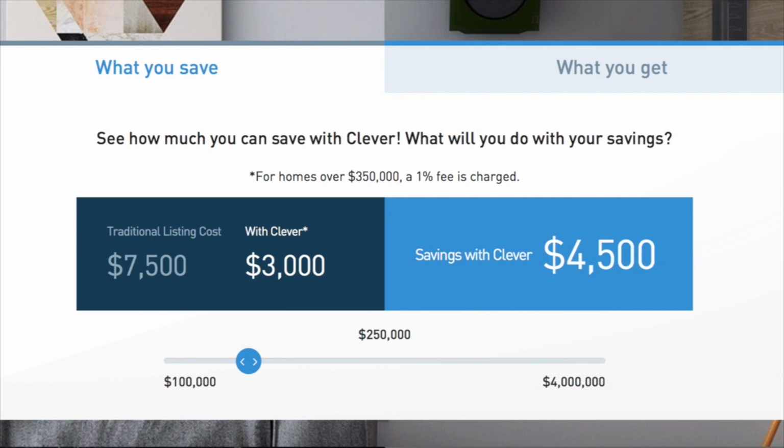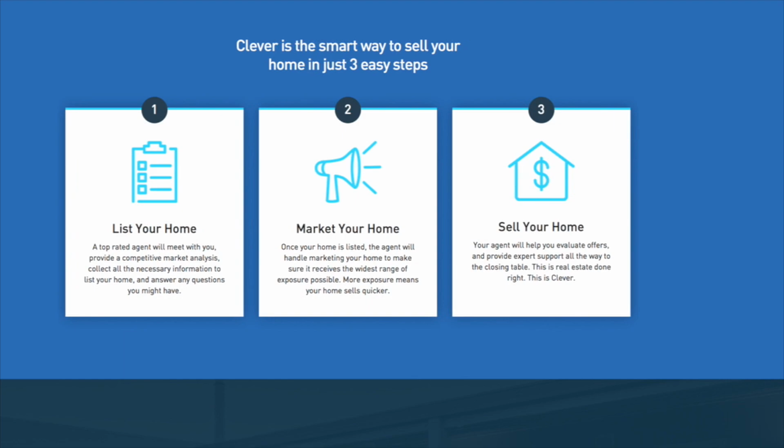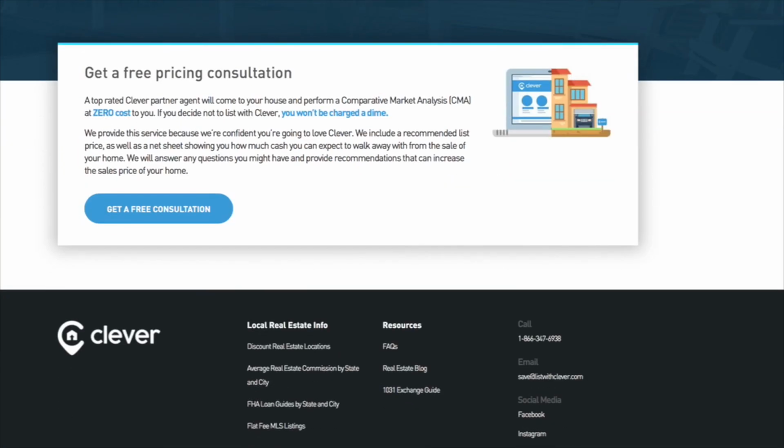"So Clever is a platform that lets anyone list their home for either a flat fee of $3,000 if the home is less than $350,000, or 1% if the home is more expensive," saving homeowners substantial cash over traditional commission fees. "Typically, it's between 5 to 6%. Usually half of that goes to your agent, the other half goes to the agent that brings the buyer. So what we've done is, instead of having to pay 2 or 3% to the listing agent, it's the flat fee of $3,000 or it's 1%."